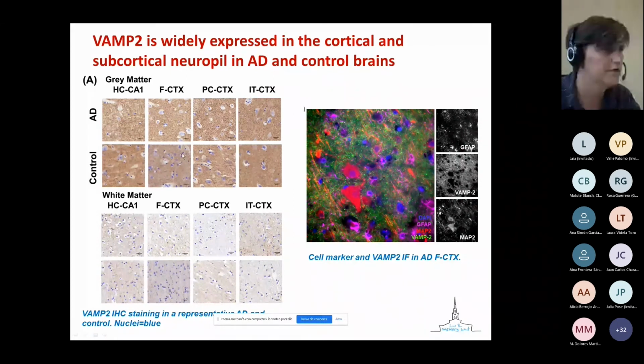And here you can see the gray matter at the top and the white matter at the bottom. And what you can see, first of all, is that VAMP2 is largely specific to the gray matter. This is consistent with it being a synaptic protein. It has a very punctate staining, again, consistent with it being synaptic. It's not in the soma. You can see very clearly that it's not in the cell bodies.